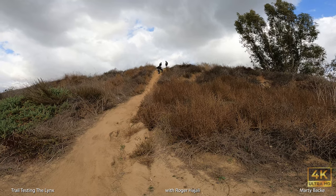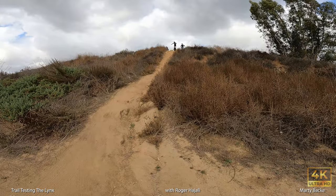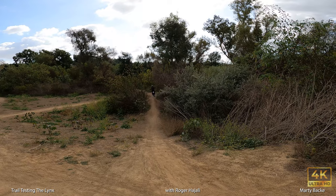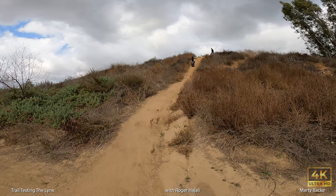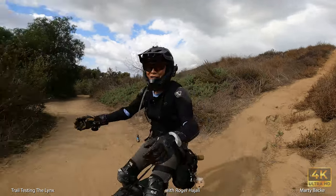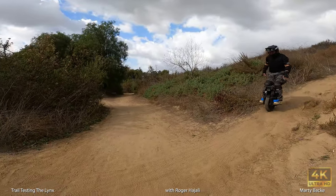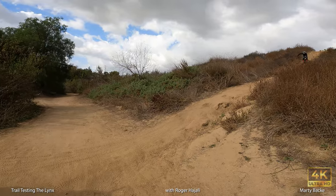Look, see, if one of us fell, nobody would give a crap, but we all want to help Dawn. I tried. No, that was great. You almost made it. In my book, you essentially did it. That last section is so upright. I was pushing as hard as I could.